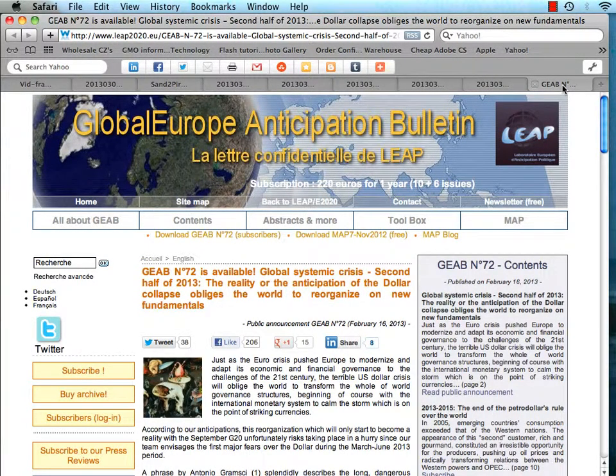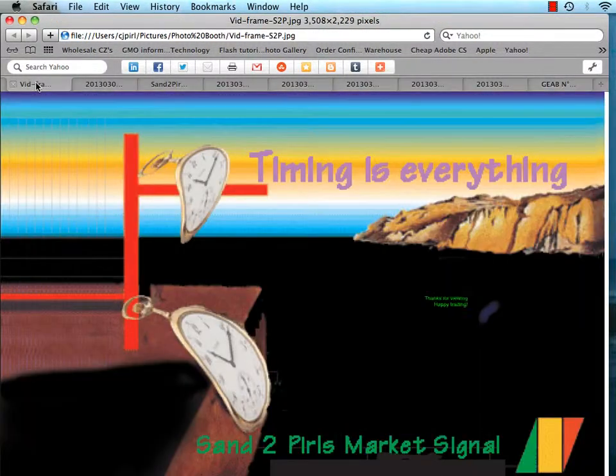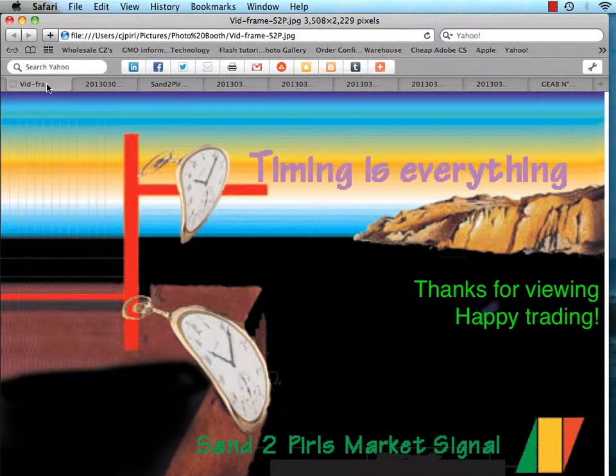Focus this week, quote, "The reality or the anticipation of the dollar collapse obliges the world to reorganize on new fundamentals," end quote. It seems that the U.S. and Europe are moving closer to the Icelandic model of financial reform, as the February 16, 2013 issue of the Global Europe Anticipation Bulletin explains. Very interesting reading. We live in interesting times.